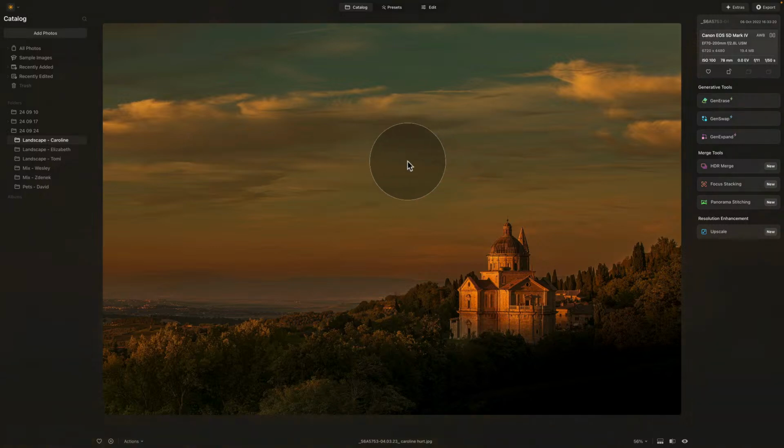this one today. Anyway, Caroline, so looking at the camera details first and looking at the technical part. Here we are looking at the image captured with Canon 5D Mark IV with the camera lens 70 to 200 millimeters.